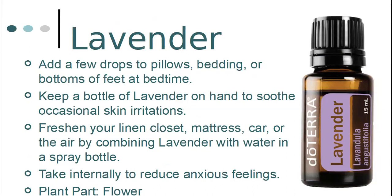You can freshen your linen closet, mattress, car, or the air by combining lavender with water in a spray bottle. You can just spritz that wherever you want to refresh. And then you can also take lavender internally to reduce anxious feelings. And it does come from the flower part of the plant. I also like using lavender as a pillow spray, so it mentioned that. And it is one of our ingredients in Tri-Ease to help with seasonal allergies.